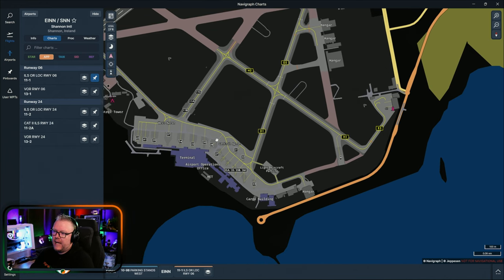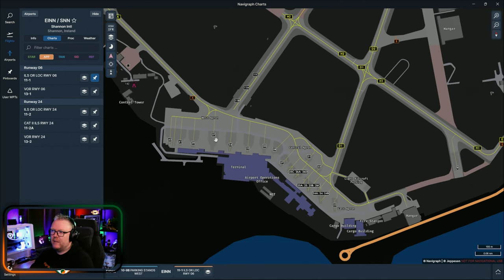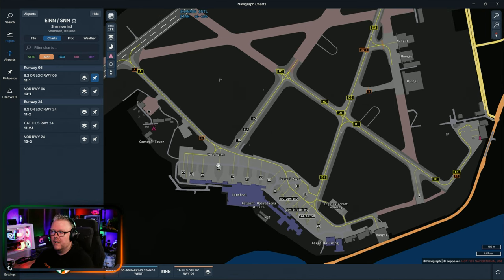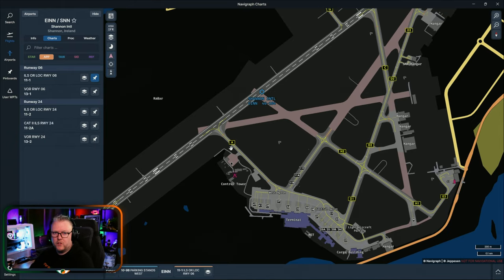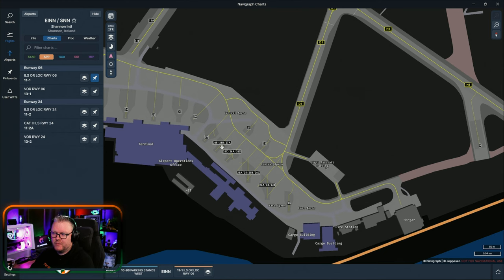Or you might get a helicopter on stand 39, handy at the jetway or the air bridge, right? It's figuring out, well, hang on, where can I start? Where do I spawn in? Can I spawn on an active taxiway? No. Can I spawn in on an active runway? No. What happens if you spawn in and there's someone else there?